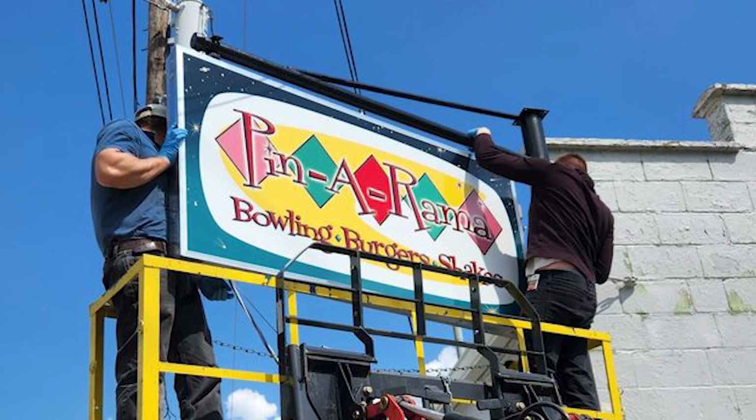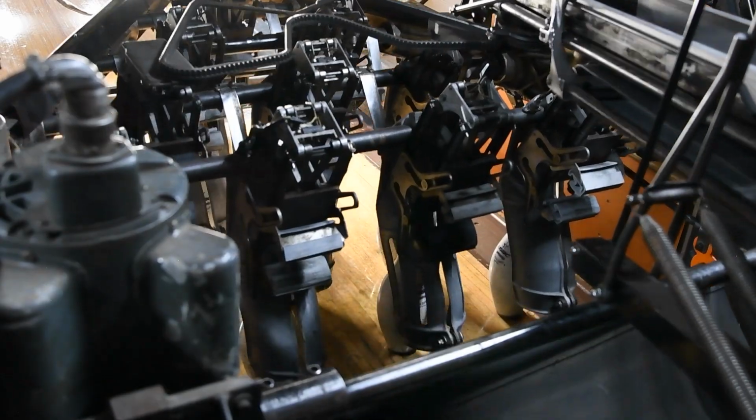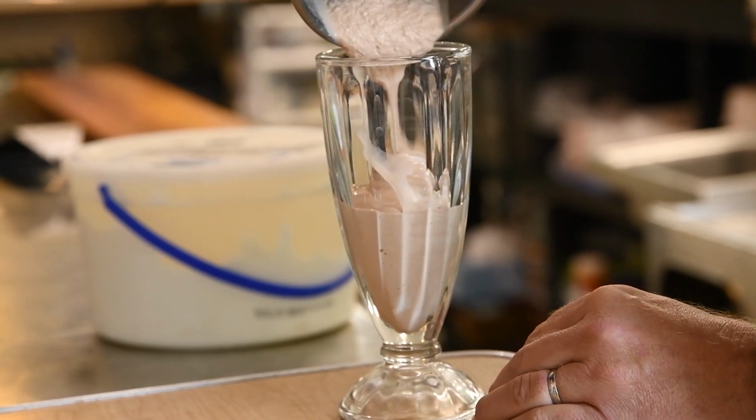Some changes like the new logo created by Aaron Ramsire are very visible. Others, like new pin setters, are not. The Clems have also improved on the menu, combining some of the favorites from the past with new additions.